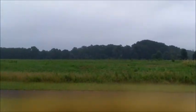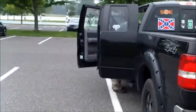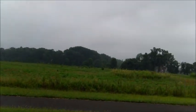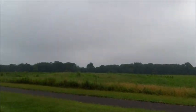We're out here in Monmouth this morning, hoping to get a good hunt in today. Hopefully the weather holds for us. We're at a big park. This used to be farmland as far as the eye could see. There's a house right over there as part of the park, so we'll do the outside of that.